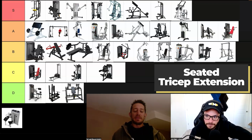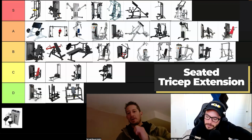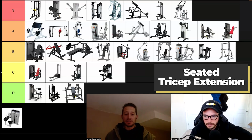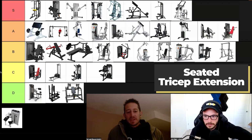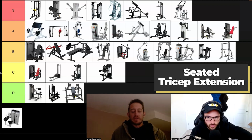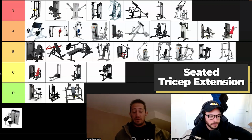Your thoughts? Yeah, the setup looks similar to a preacher curl machine for anyone that's asking. It's just that the handle is up higher and you push away instead of the preacher curl where you bring it toward you. I like this machine. The downside to me is just that I don't see the utility in doing a lot of pressing movements for the lateral and medial head of the tricep. To me, it makes a lot more sense to spend your tricep time doing long head work, because the medial tricep and lateral tricep get hit so much in standard pressing movements, overhead, chest press, whatever. So I don't personally spend time doing these types of movements, so I would not use it.